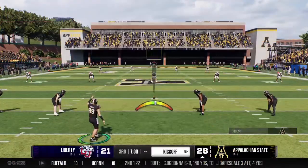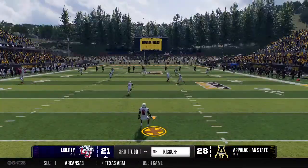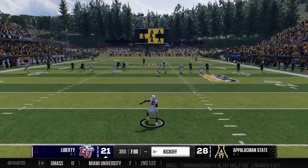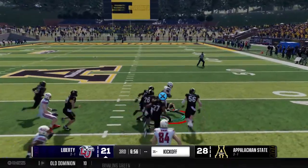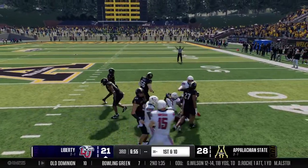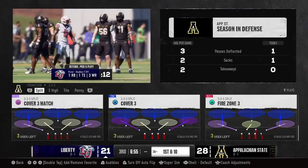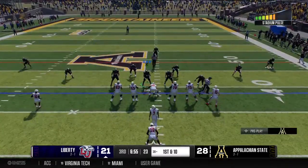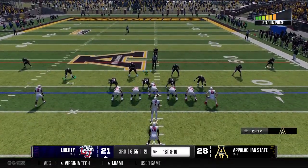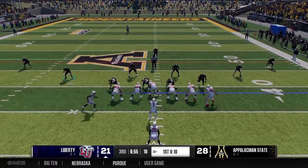And the Mountaineers will try to kick this one deep to get things underway in the second half. From inside the 10-yard line, he'll bring it back. He gets a block. They bring him down, but not before a really good return sets up this offense in solid field position. Liberty takes over, and the Flames offense is ready to go to work. Tight game as we start the third quarter, and we'll see what type of adjustments they made at halftime.